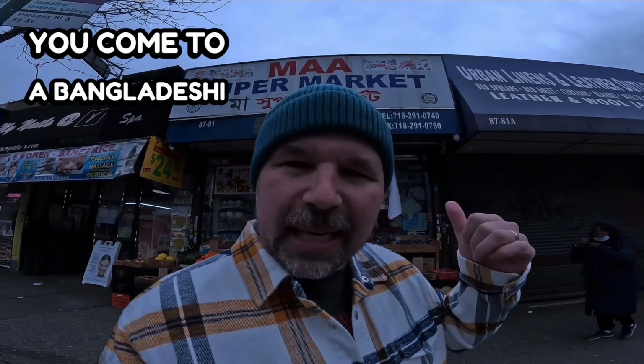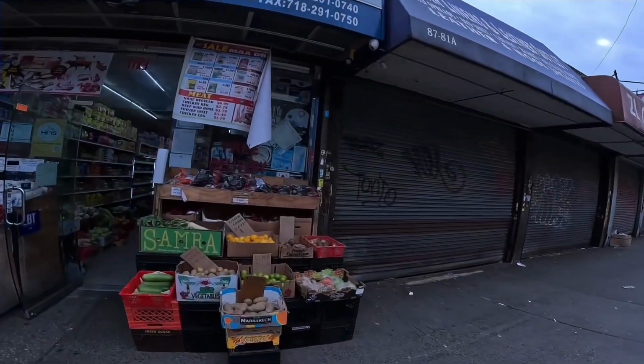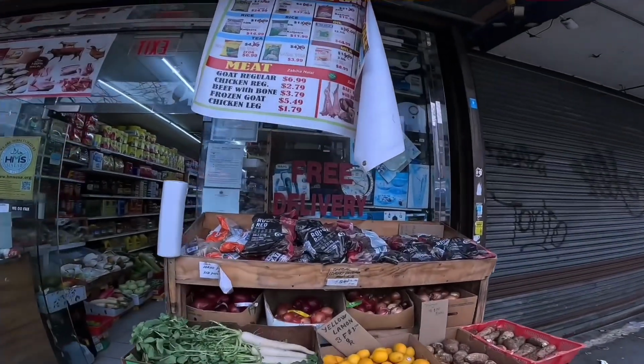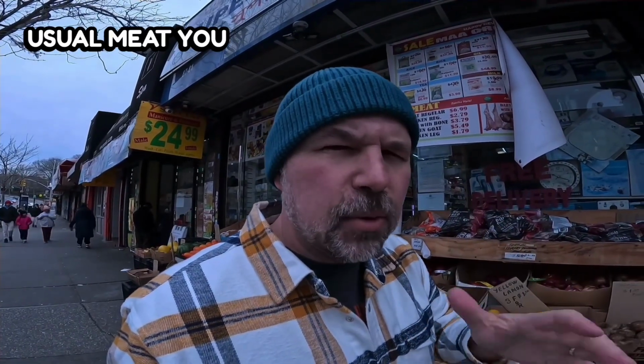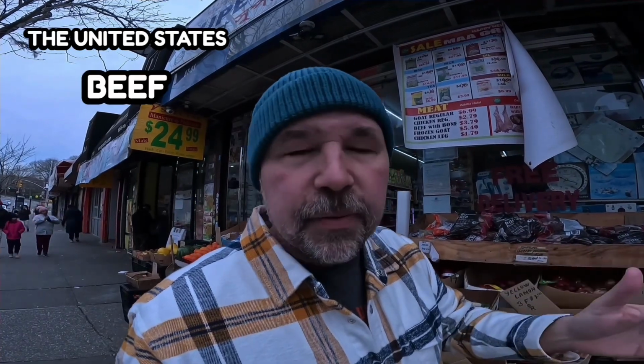All right, this is perfect. The person working the cash register in there said that that is Bengali writing and I can film inside the store. So let's take a look at some products you might find if you come to a Bangladeshi supermarket in the United States. Well, the first thing I see is goat meat. That is not a usual meat you will find in the United States. Beef, pork, chicken, but not goat. So if you want goat, you can get it here.